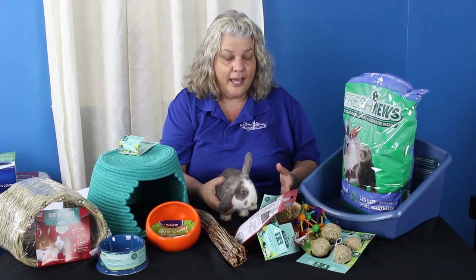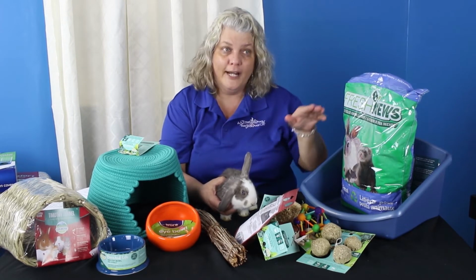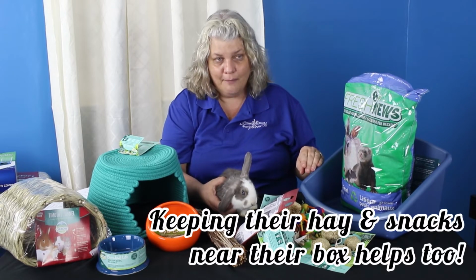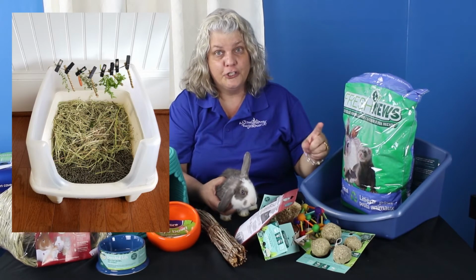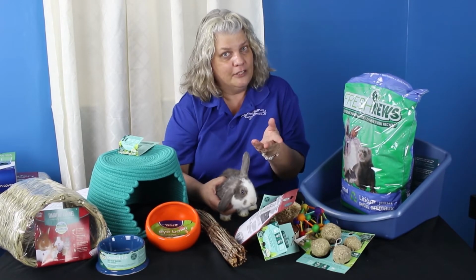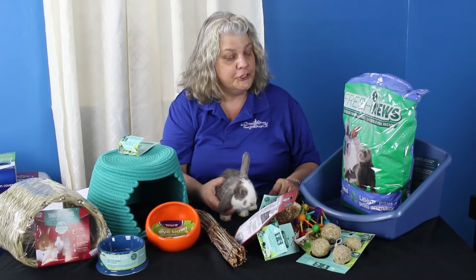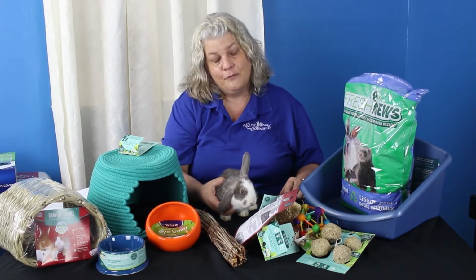And yes, bunnies can be litter box trained. And if you have your playpen and it's set up right outside of your habitat, the bunny, if he has access to it, will actually learn to go back into the cage, use the litter box, and then come back out. So it is possible for them to be litter trained, and having a different type of litter in that litter box is helpful to get them to do that training.